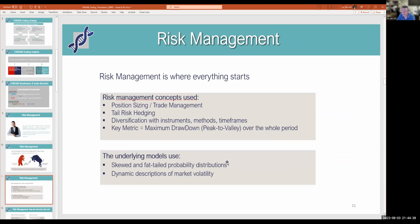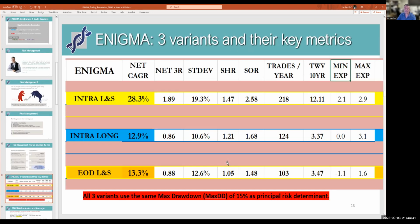Now, for today, as we're going to talk about the end of day version, we can see instantly that the number of trades is about half of what we would be getting or receiving if you would use every single trading signal generated by Enigma. Of course, the results are less attractive, so to speak, but on a risk-adjusted basis, it's still quite interesting.